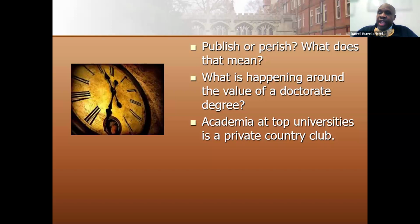Now, this is a harsh reality that a lot of people don't know about, but this happens in a lot of institutions. If you don't have that peer review scholarship, it limits the ability of what you can do. The other thing I want to explain is what's happening with the value of a doctorate. In the last 5 years, doctorate programs have exploded everywhere.